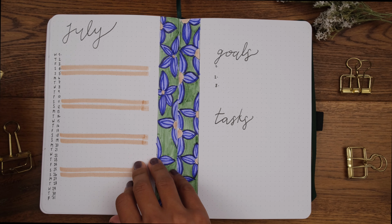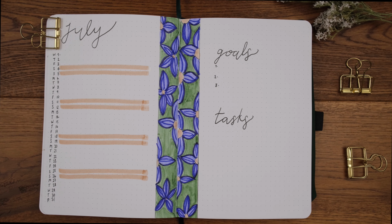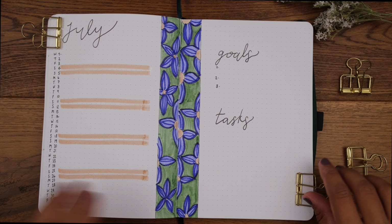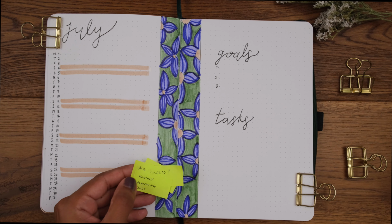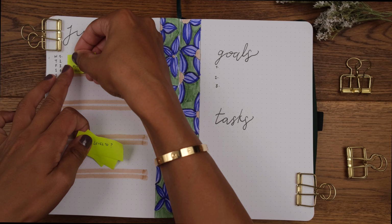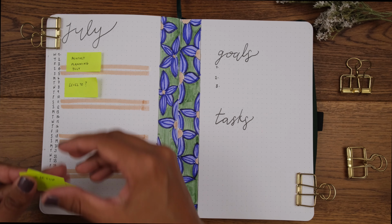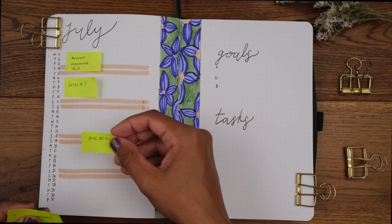So here I have my monthly log where I'll put in my events on there. Usually I'd flip back to the front to look at my future log to put any events in, but since we don't really have any events at the moment, I'm just using this as a video planner. So to give myself some flexibility, I just put my video ideas on some post-it notes and then slot them into the week that I plan to film and edit them. And as it gets closer to the time, I'll write in when I'm going to plan and film and edit.